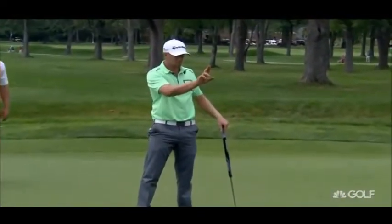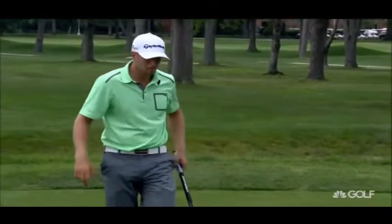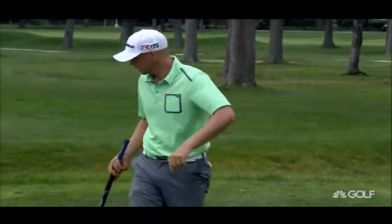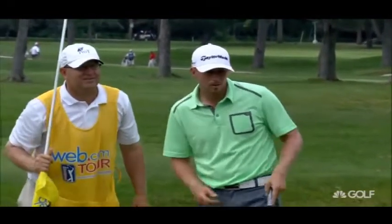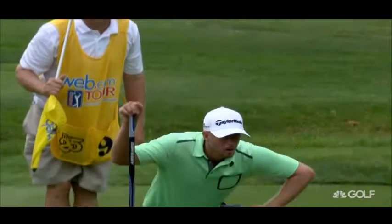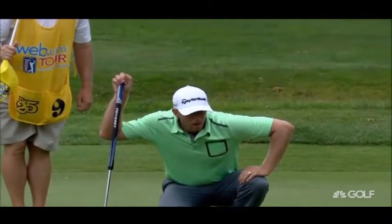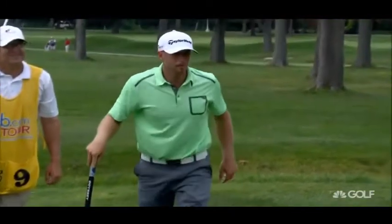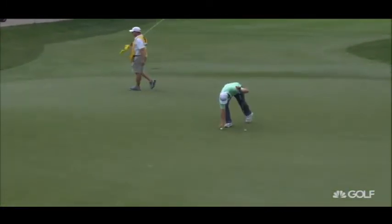All right, so what he's doing right here is this AimPoint Express. You sort of get the gradient of the slope, and you figure out whether it's a one-finger break, maybe 6 inches, and then obviously it can go all the way to a couple of 3 feet. But it helps you read the green, so it gives him confidence. And obviously shooting 23 under par last week, it has to be working.